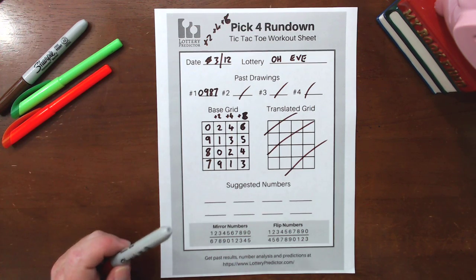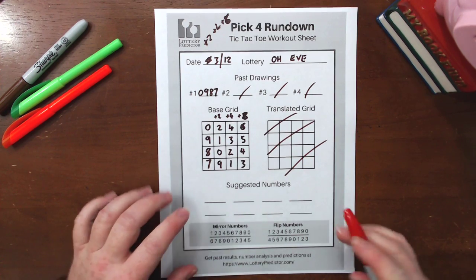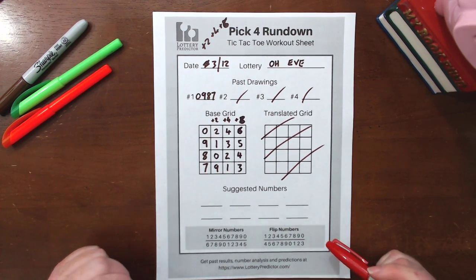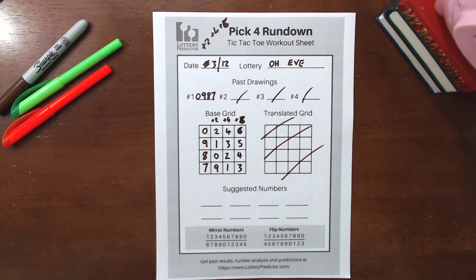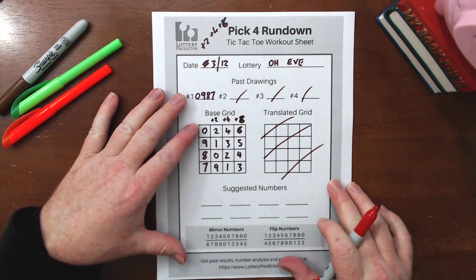And for this rundown, in the last 10 days, we've seen 7 hits. That's a massive number, 7 hits. 7 out of 10 is a phenomenal amount of hits for a rundown to be hitting. So very, very strong rundown for Ohio. I highly recommend playing this for a while longer, as it seems to be very, very hot.